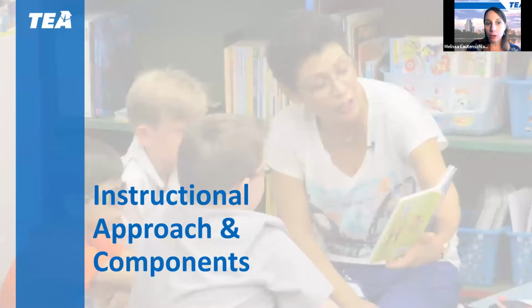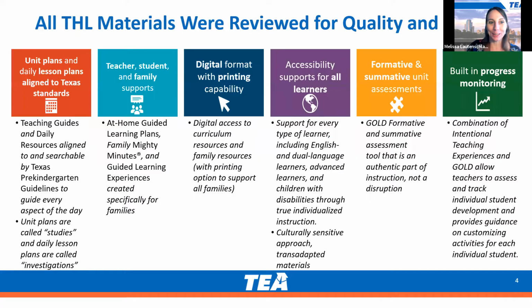So let's start off with the instructional approach for Teaching Strategies and this particular product. So beginning here, I just wanted to give a quick summary before we dive more deeply into each of these components. So Teaching Strategies Pre-Kindergarten Learning Solution for Texas does meet all of the criteria for inclusion in Texas Home Learning and to meet our current situation, including the unit plans, which in this case are, when we talk about unit plans, they're called studies in pre-kindergarten, and the daily lessons are investigations.